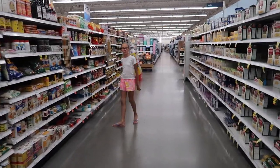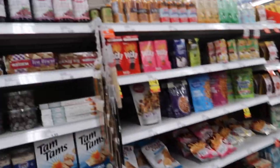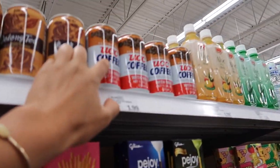Guys, we're having way too much fun for grocery shopping. This is ridiculous. I didn't even tell her to dance and she danced. Guys, Pocky is on sale. $2 for $4. Oh my god, I need those. Okay, this is really good.